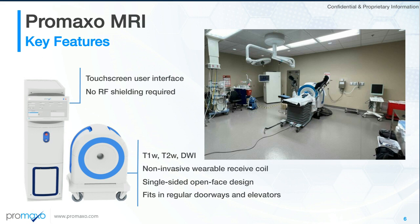But one of the main big advances of this system is that it's a single-sided open face design. So you can see how the patient bed is up against the MR. And you don't go inside a tube. You actually are imaged right next to it. And so this allows us to design a hole, for example, to do the robotic treatment techniques, as well as bring the robotics in and access the patient from the side. And the clinician can also be right next to the patient and able to access them as necessary. So it really opens up different ways of treating and helping the patient.